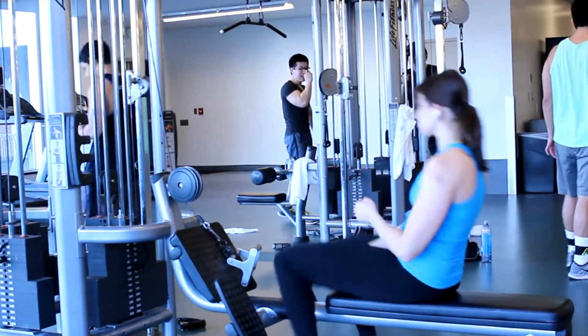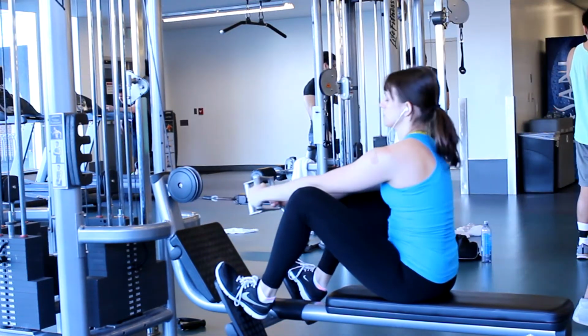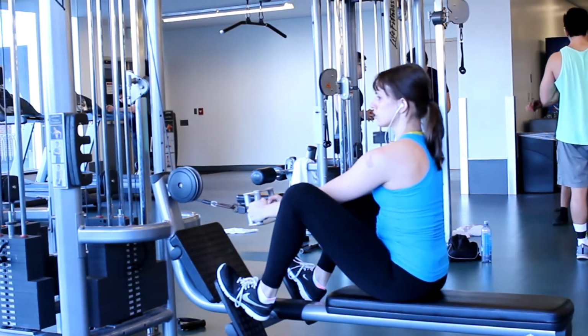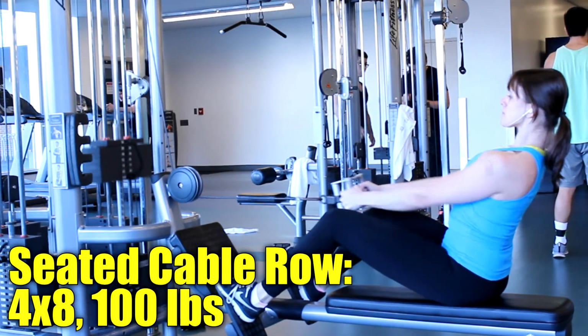Also make sure that you are keeping your back straight, maintaining that posture, keeping your head up. When you're bringing the actual clasp towards you, you should be kind of touching the lower part of your stomach. So not your chest, because that's kind of working your biceps more, but really the lower part of your stomach. Your wrists should be pretty much parallel with the floor to make sure that you're engaging your back more than your arms.